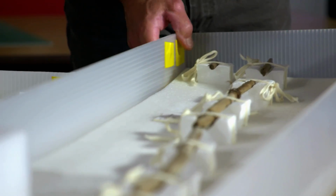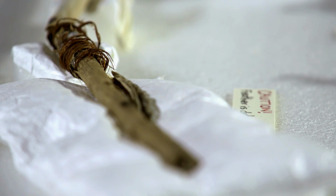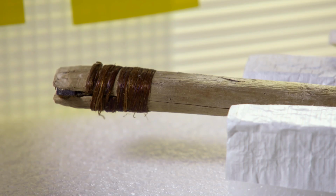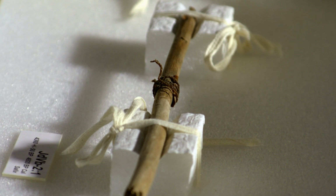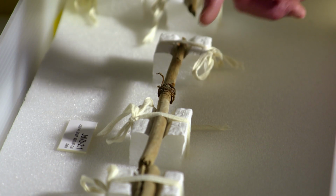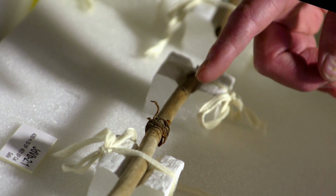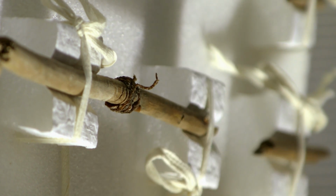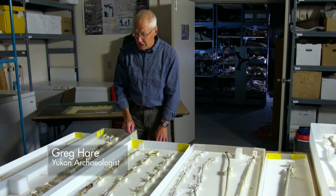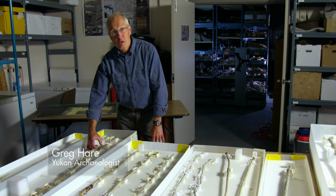In a government lab in the Yukon, a collection of ancient hunting tools holds the secrets to a missing chapter of human history. This one here is my particular favorite, and I don't know if you can see this, but this small segment, about 3 inches long, has a couple of twists of sinew on it and parts of a feather that are still wedged underneath that sinew. This is actually the piece that started the whole ice patch phenomenon.